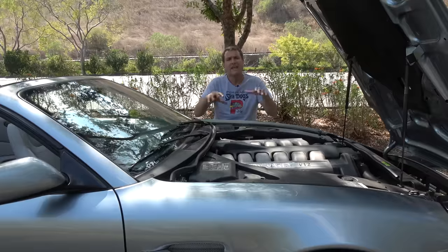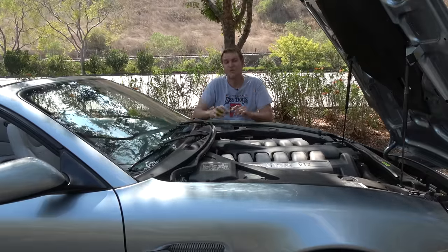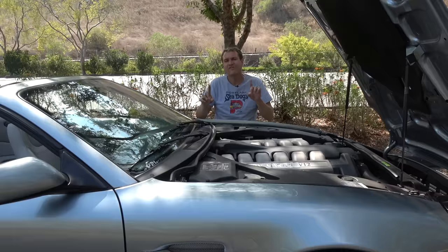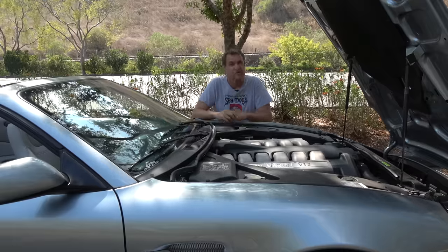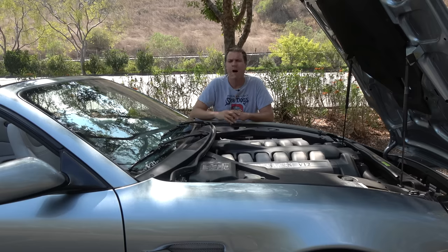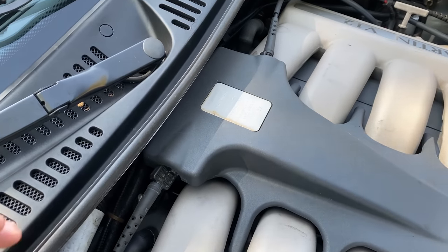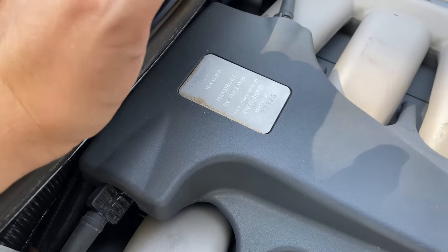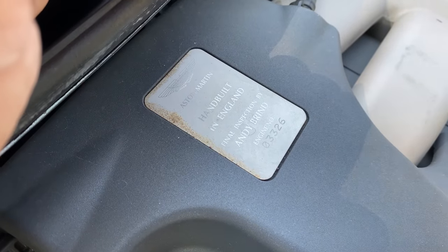When this engine went in, it was a really big deal. And depending on the transmission you selected, it improved your 0 to 60 time by 1 to 2 seconds, which is a pretty substantial amount. Anyway, a few notable items under the hood. One, just like in modern Aston Martin models, there is a little plaque letting you know who did the final inspection at the Aston Martin factory. It mentions the factory worker by name. This was 20 years ago.